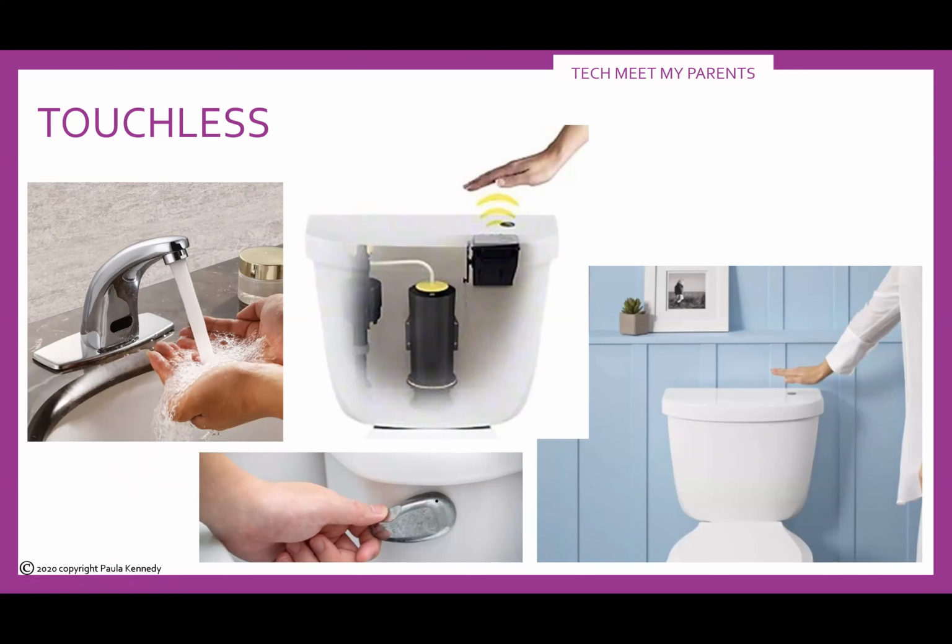I think as I get older, I've just become more conscientious about germs. So I was super excited when I saw that at KBIS last year. And of course, the timing was perfect. Now there are a few other manufacturers that have it as well, and that just makes me happy, not having to touch the toilet.